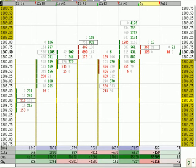I wasn't going to do any more recording, but we have an opportunity here. We actually might have missed the trade. Look at that, 4,126 contracts, and the market couldn't go any higher. Well, you could have got a nice position in the 88s there. Let's go ahead and take the 87 and a quarter.